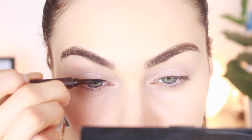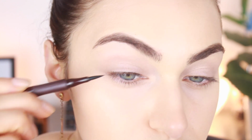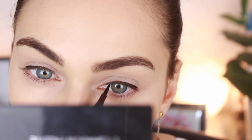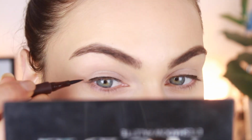Liner, I'm using my Charlotte Tilbury Feline Flick Liner, and I need a handheld mirror that I can use. May the gods be with me today, because I have no time for stuff ups. Has anyone tried the stick-on wings? Do they work? Alright, I'm going to draw the wing now.